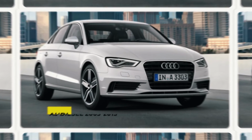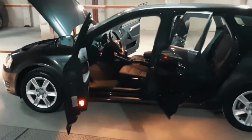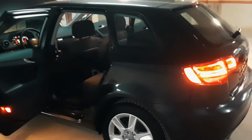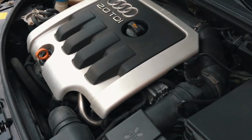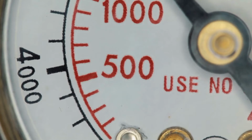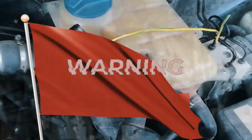Number 3. Audi A3 Diesel, 2003 to 2013. Continuing the trend of unreliable cars at the engine level, we have the diesel version of the Audi A3. Its heated seats are an extra frill, as most simply stop working over the years. However, this is a lesser evil. Depending on the engine and usage, the A3 diesel has issues with the turbo exhaust valve, and sometimes there is a loss of pressure, while mysterious coolant leaks start to appear. At this point, we have a clear red flag.